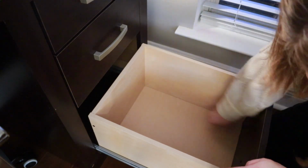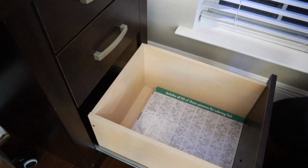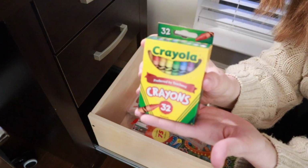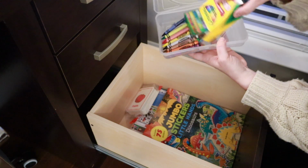So I would pull it out and find all kinds of fun activities and colors and coloring projects that my dad had put in there for me, and it would keep me occupied while she did the payroll. So that's just a fun memory from my childhood. So I like to have this little drawer down here for Alex as well. For when I'm working, he can do his little coloring and things like that.